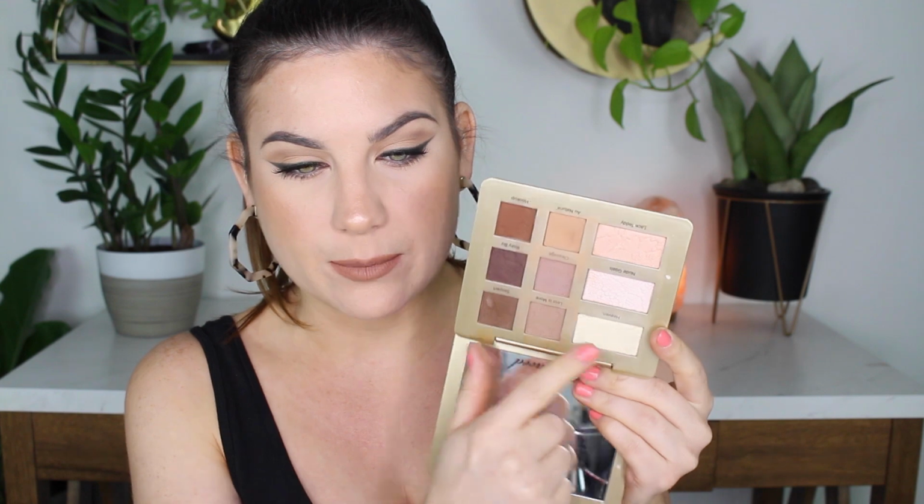Show your most used palette. So this is kind of hard for me because I feel like it's the Too Faced Chocolate Bar palette, but I also use the Too Faced Natural Matte palette all the time. When certain eyeshadow palettes don't have my brow bone color or a good transition color or even a good crease color, I'll use this for underneath my eyebrow, I'll use this as my transition color. I'm about to hit pan. I'll use this as a transition as well.